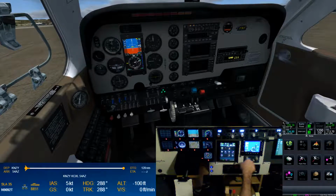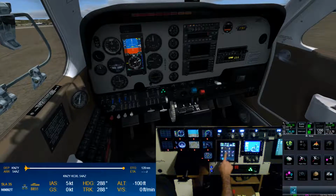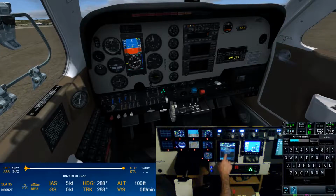All right, here we are down at KNZY, and we will be going to 54 Alpha Zulu. Now, we're gonna make a stop at KCXL to get some fuel. Otherwise, we won't make it there. Let's go ahead, go home. Let's go to our flight plan.